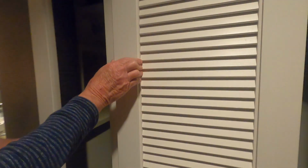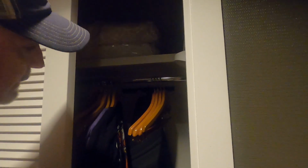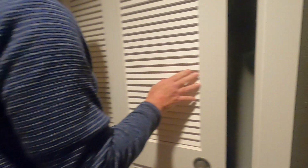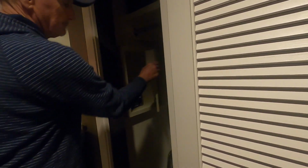Yeah, very tiny. It's not too big, but you can really get in and out. It does have an iron and an ironing board and some extra blankets, looks like. And a safe.